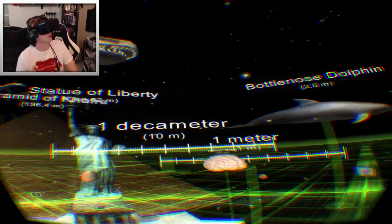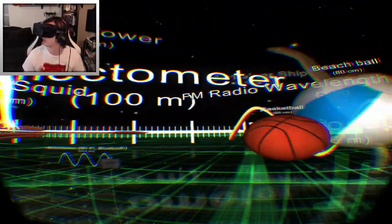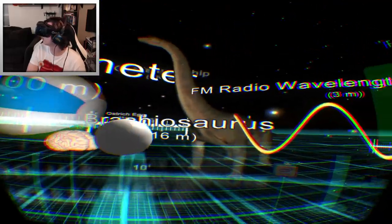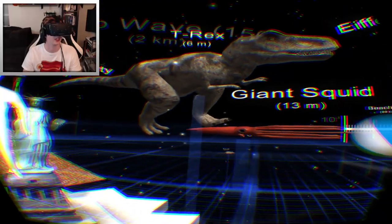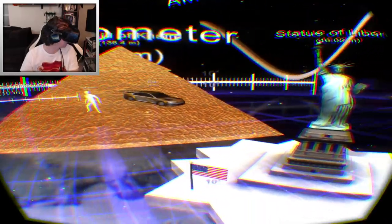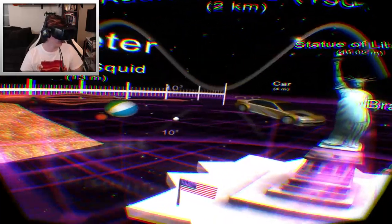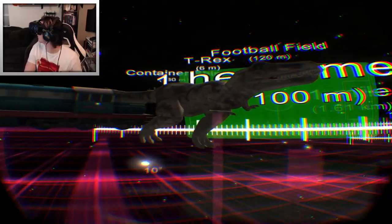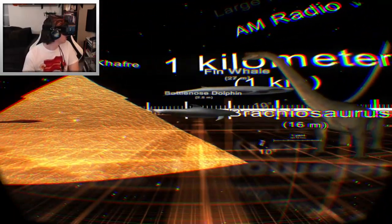Makes the heartbeat faster when the T-Rex comes by. A Brachiosaurus. Giant squid. Let's make it smaller. Okay, now it looks like a Matchbox car. Wow, the squid's bigger than the car. That's kind of crazy. T-Rex is not small. Locomotive, Eiffel Tower.